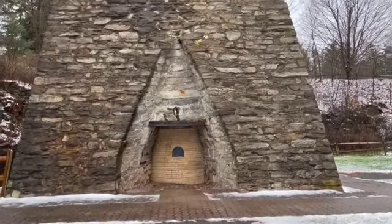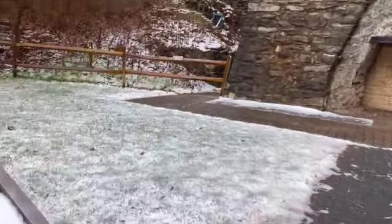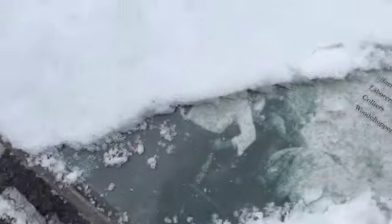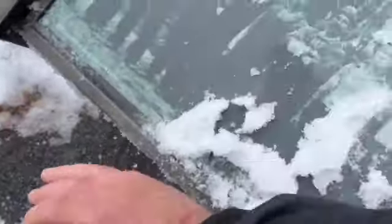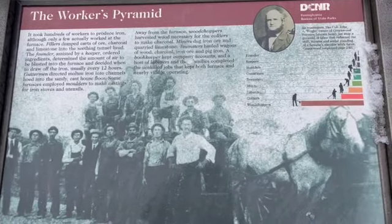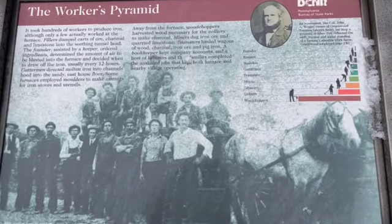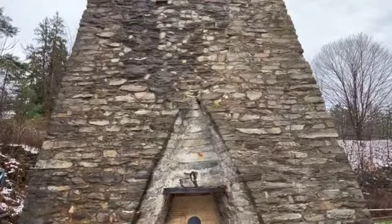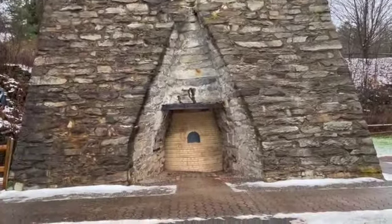So cool. And let me say again, we had our first snowfall of the season, and not the greatest day to be doing this, but I'm only here once. So yep, here's a little documentation of the workers that worked here. But yeah, super neat. Let's get a little closer to this.